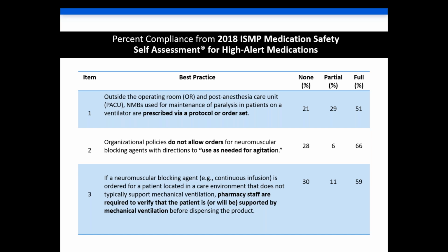One of the items we asked about was: outside the operating room and the post-anesthesia care unit, neuromuscular blockers used for maintenance of paralysis in patients on a ventilator are prescribed via a protocol or order set, as I just said. And only about half said they are fully complying with that right now. So at least as of the time this was done, only half were able to say that they were doing this.